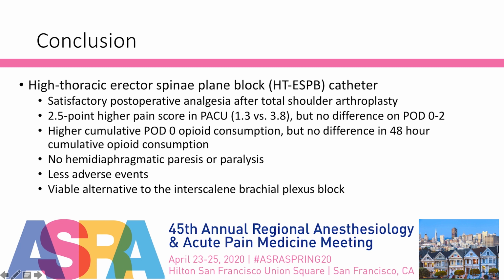So in conclusion, the high thoracic ESP catheter was shown to provide satisfactory postoperative analgesia after total shoulder arthroplasty. However, the ESP group did have a 2.5-point higher median pain score in PACU. It was 1.3 versus 3.8, although subsequently there was no difference on postoperative days 0 through 2 for their pain scores. The high thoracic ESP group also had higher opioid consumption on postoperative day 0, but there was no difference in their 48-hour cumulative opioid consumption.